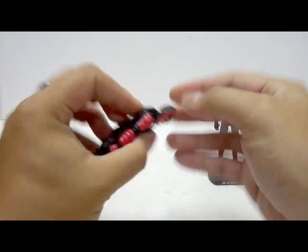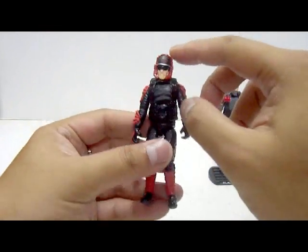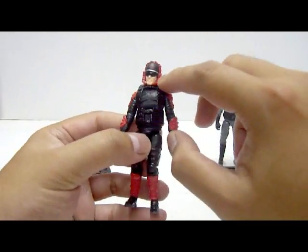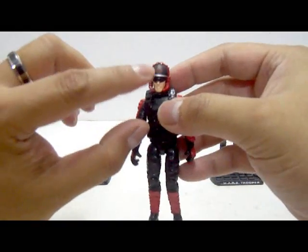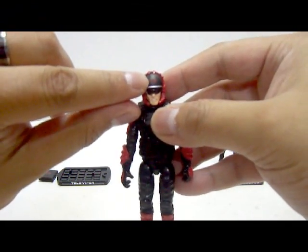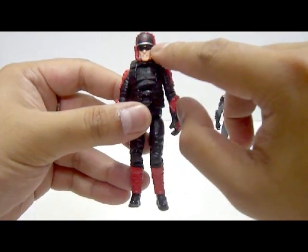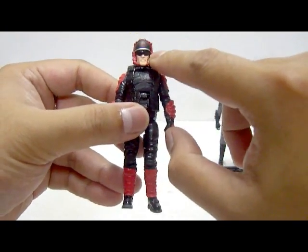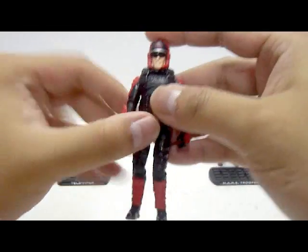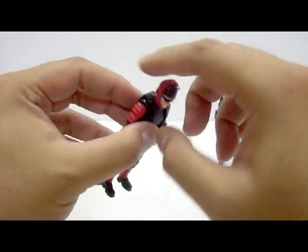So the back portion and the forehead there is not painted, but the side of the communication device with the antenna is painted. There's a very nice little small Cobra logo on the forehead there. On top of the goggles itself is painted with a silver line. The goggles is painted in black. Flesh tone skin is painted as well, and the row of white teeth is painted. Very nicely done. I really like the paint job on the head there.